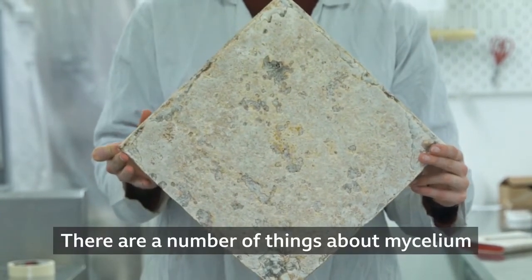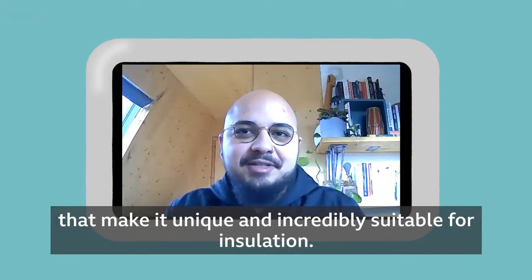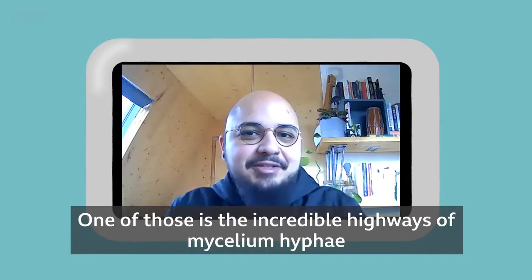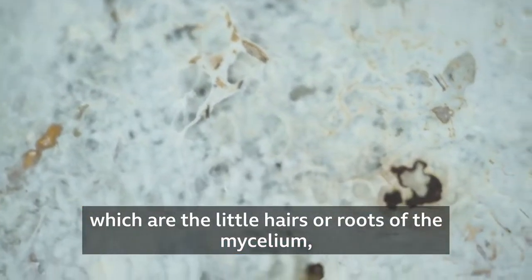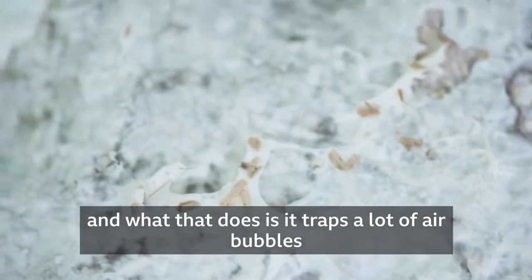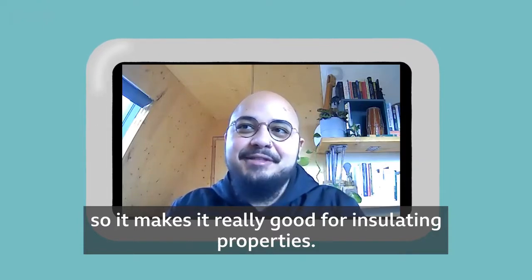There are a number of things about mycelium that make it really unique and make it incredibly suitable for insulation. One of those is just the incredible highways of mycelium hyphae, which are like the little hairs or the roots of the mycelium that it creates. And what that does is it traps a lot of kind of air bubbles. So it makes it really good for insulating properties.